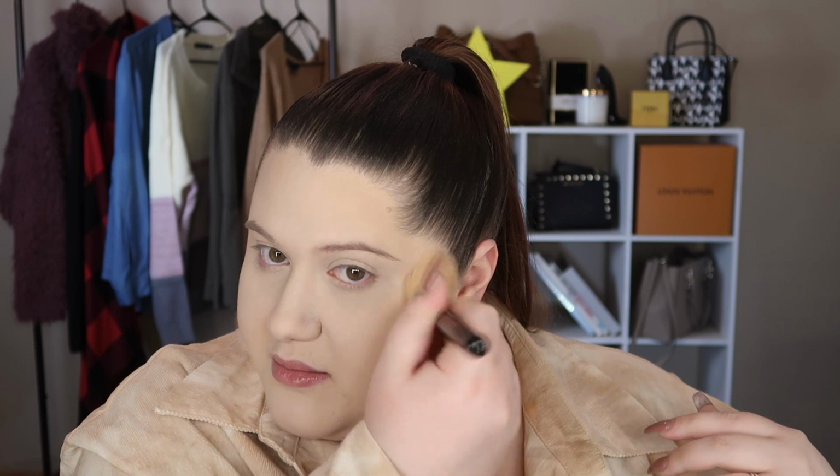So when I am fair, like most of the time, however, when I get a foundation that actually matches me, because this foundation does not match me, this is still too dark, I had to mix it, then I feel like Top Tan would be really nice for me because of how light it is. And then I feel like Oh Honey is when I start getting tanner, but I actually really like that shade too. Okay, cool, let's do the blushes.